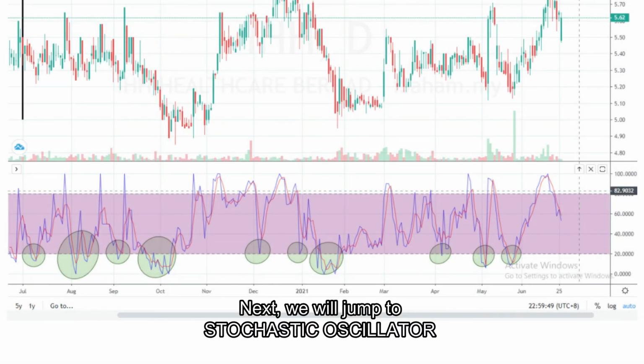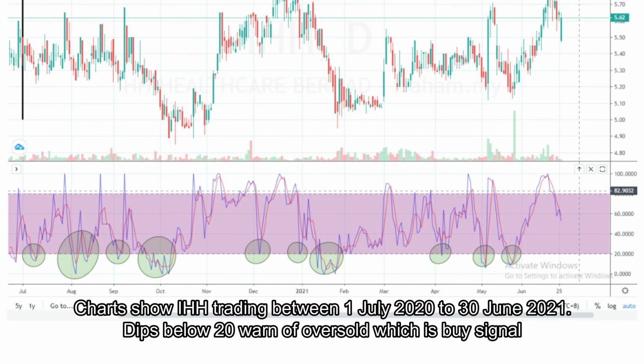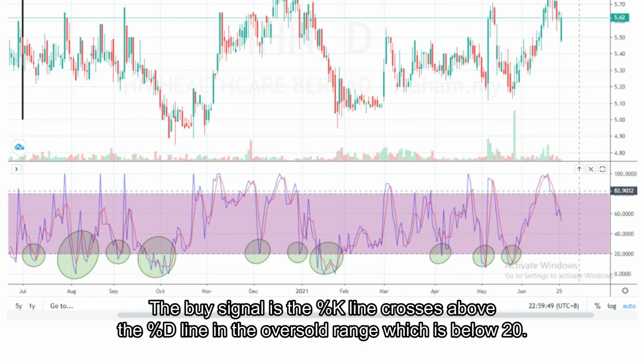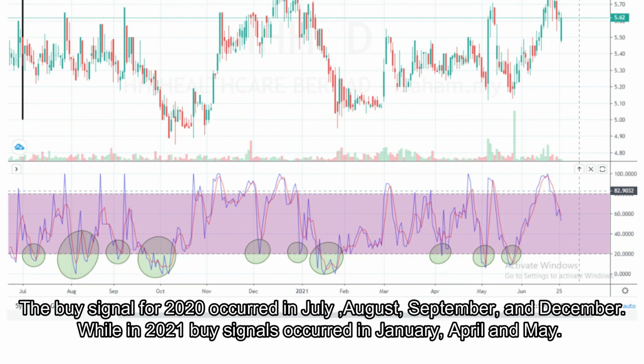Next part, we jump to the stochastic oscillator. Now, the chart shows IHH trading between 1st July 2020 and 30th June 2021. When it dips below 21 of oversold, it is a buy signal, and when it moves above 81 of overbought, it is a sell signal. The buy signal is when the percentage K line crosses above the percentage D line in the oversold range, which is below 20. The buy signals for 2020 occurred in July, August, September, and December, while in 2021, buy signals occurred in January, April, and May.